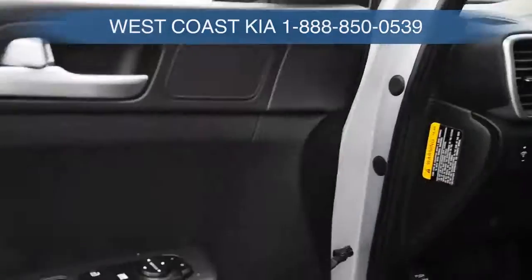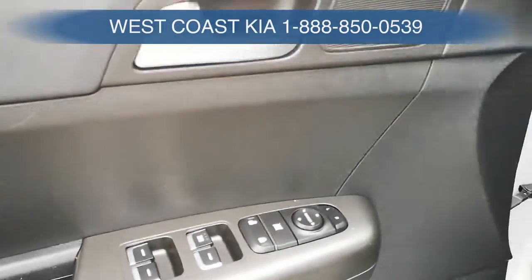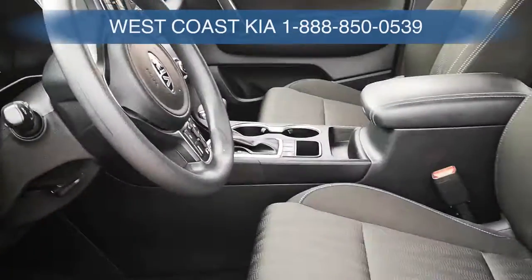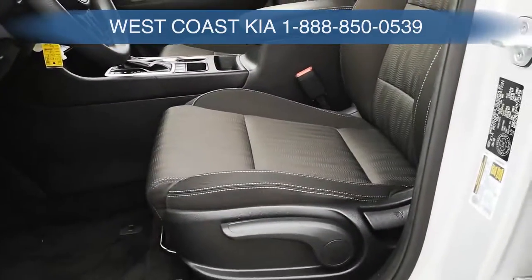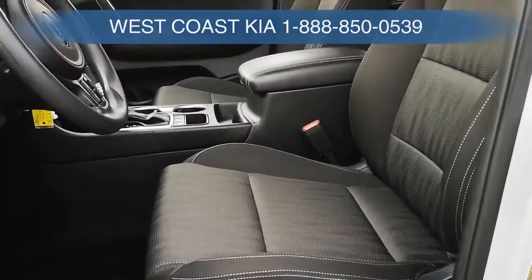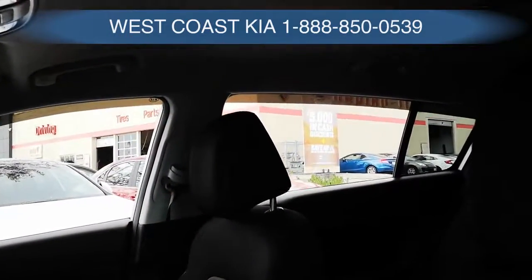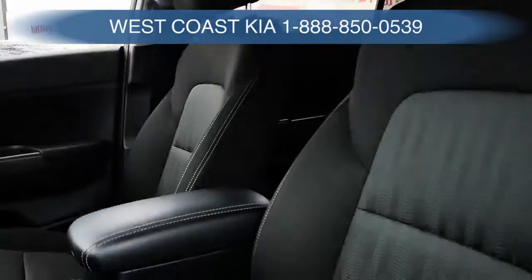It does have the power windows, power door locks, and power mirrors. So even though it's a base model, Kia does provide a lot of options. The seat can be jacked up for somebody a little bit shorter, or keep it low if you like to be a little bit away from the roof. It has a high roof line, so you wouldn't have that problem.